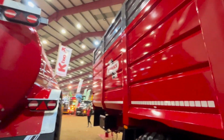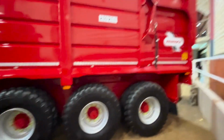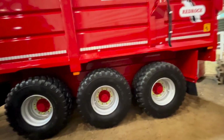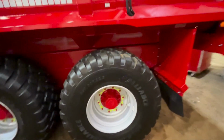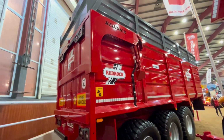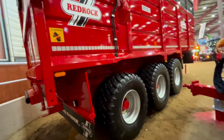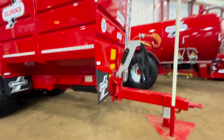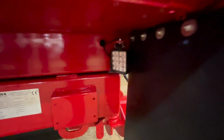And things get bigger with the tri-axle Redrock side of trailer on 560 60 22.5 wheels, hydraulic rear door. You have a rear bumper there for maize work, anything like that. You can give it a shunt if trailer and tractor needs help. LED lights all round, beacon, sprung drawbar, rear steer. You can also get an option of command steer as well. A nice feature, reversing lights on all corners.